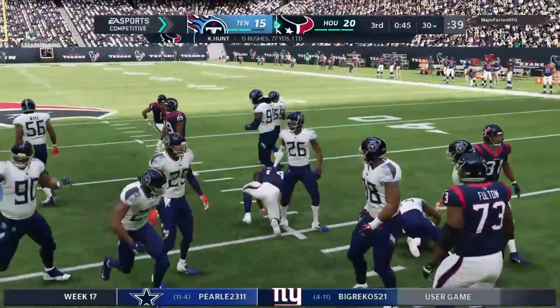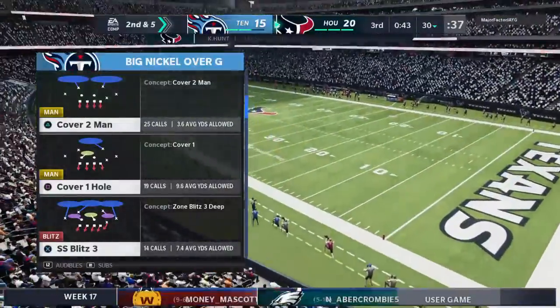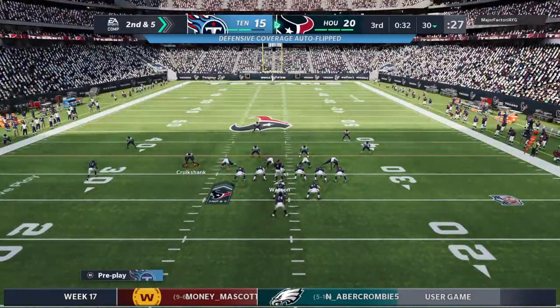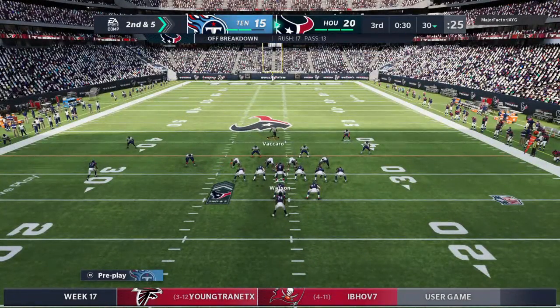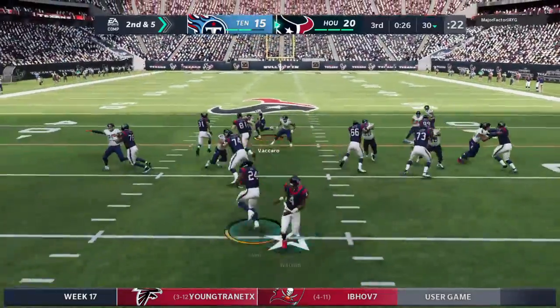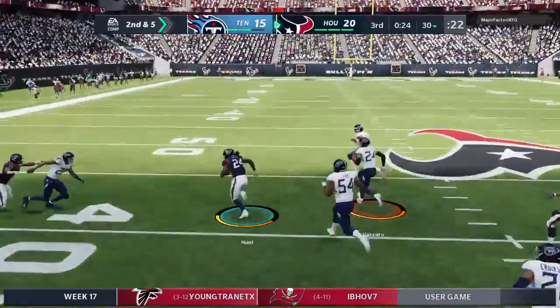So we know that what they discussed at the half worked. Now, what are the counters to that, right? You don't just run the same things over and over. Some do, but many will also show something and then come back with something else to keep the defense off balance. They stay on the ground.